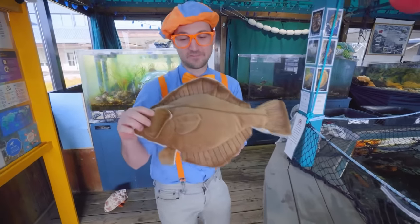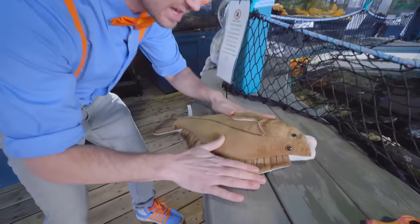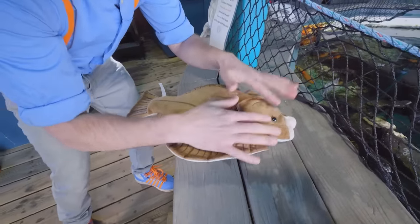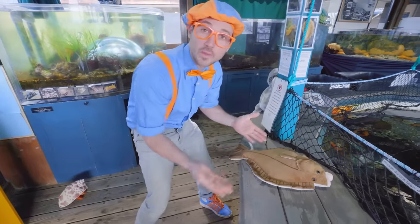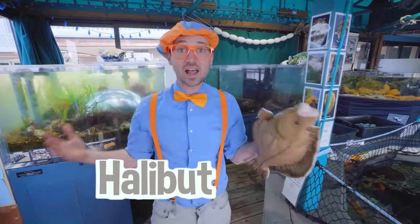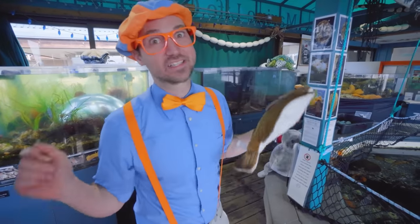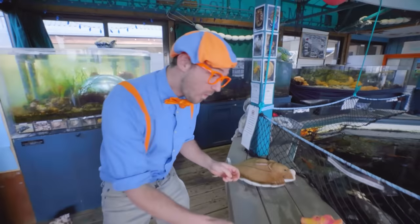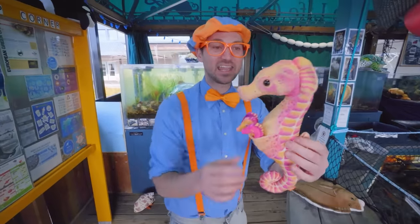Here you go. Whoa, another one. Yeah, this is a fish. And do you see how flat it is? It lays down flat. Its two eyes are on top of its body. And it just hangs out on the bottom of the seafloor. And this is a halibut. And halibuts can get so big. This one would be a small one. Whoa, this is so cute. Do you know what kind of animal this is?